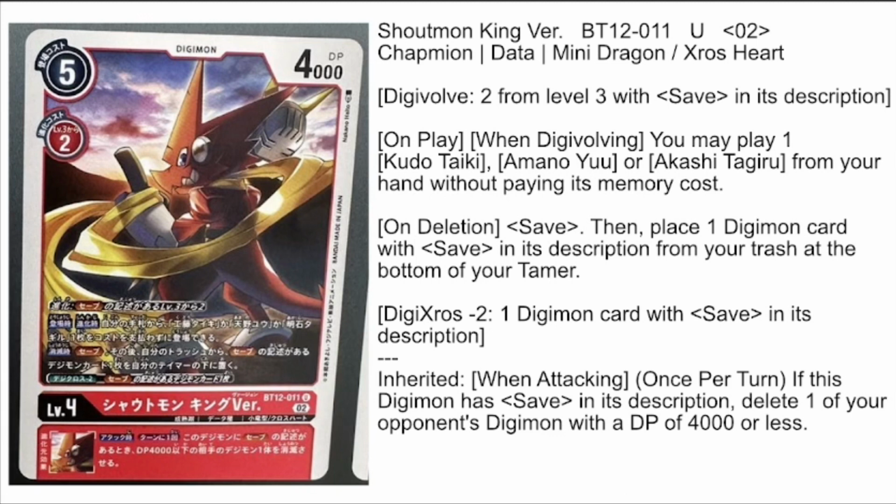Then he has the on-play/when Digivolving ability where we get to play one Taiki, Yu, or Tagiru from our hand for free, so having easy ways to be able to set up our tamers is always nice in, well, a tamer-based deck. Then on top of that, he has the on-delete ability of save himself, and then we get to place one Digimon card with save in its description from our trash to the bottom of one of our tamers. So not only is he saving himself, he's saving ideally something from our trash as well to be able to line up our power plays with our tamers and Digicrossing.